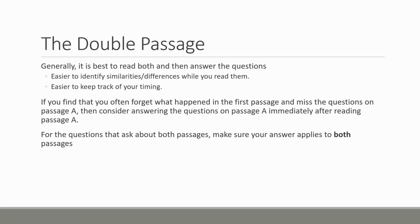So that'll do it for our approach to each passage. Again, this is really going to come down to experience and practice. So get some practice tests in your hands and start taking them. Apply these strategies, start tweaking them as you go, figure out what do I want to try and change, what do I need to try and improve, and then move on to try it again, specifically attempting those things.